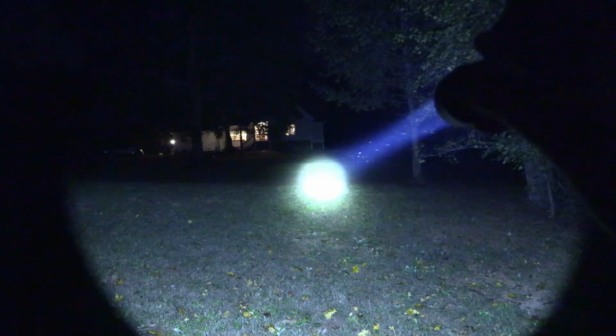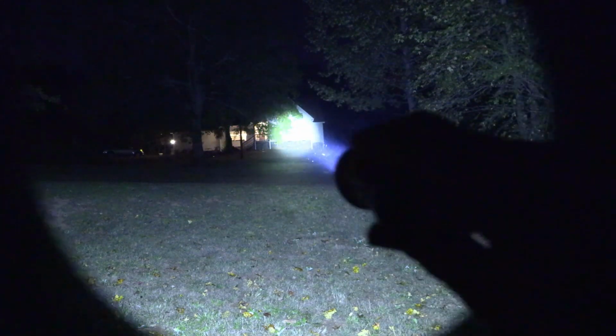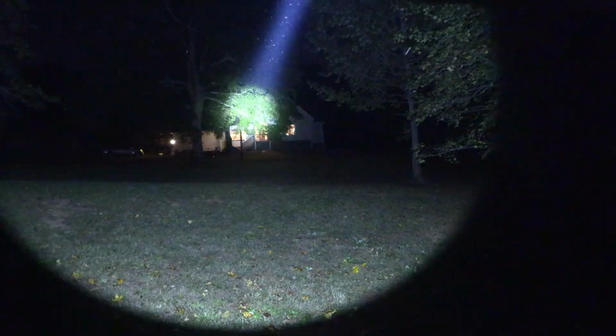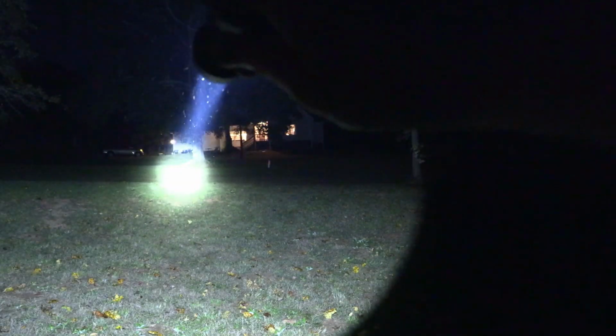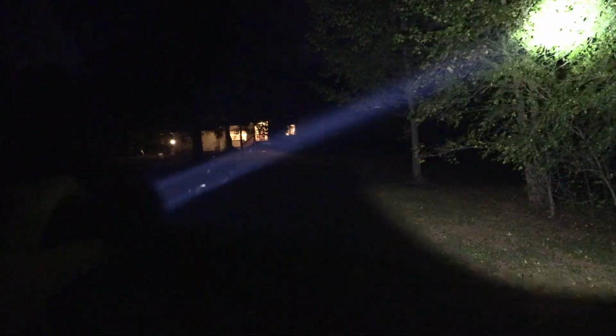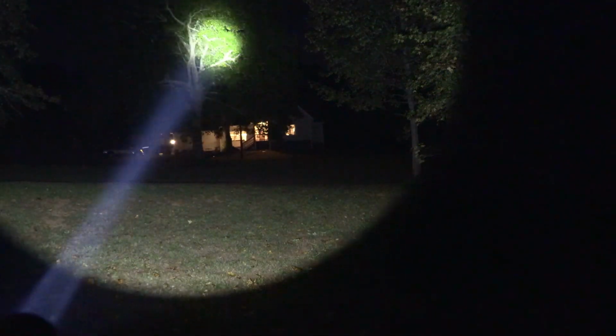Our house is about 100 yards away, and I want you to look at the beam. I mean, sitting there on the side of the house, it is an intense beam, but yet it has spill all the way around it. I mean, it really lights up this area out here. And then we have the low setting, 300 lumens. I mean, even that, the intensity is just excellent. Those trees back there in the back. But I mean, this light is like a lightsaber. It is fantastic. I mean, look at that. It's the blue lightsaber.